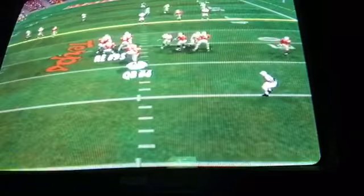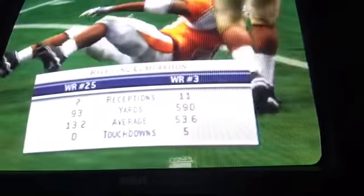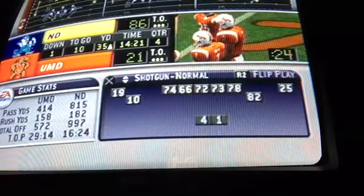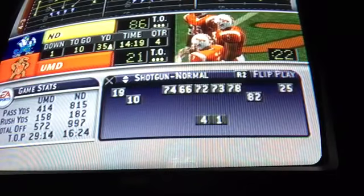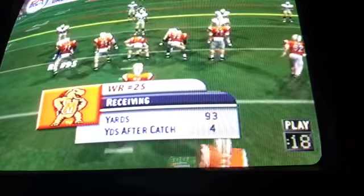He drops back. He guns it to the left. Number 34 with a takedown at the 35. Not a bad little play there. Yeah, this is a nice job by the quarterback reading the coverage and delivering a very catchable ball and allowing his receiver to come up with a nice gain.